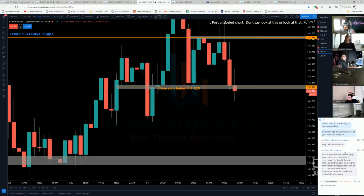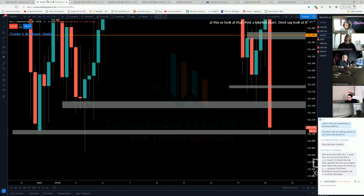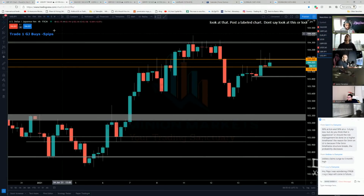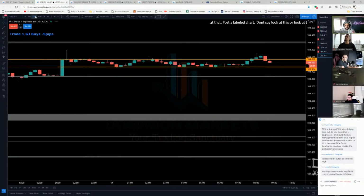50% at break even, 50% at minus 1.4 pip loss. Do you think that is aggressive? I think it's good. Or you think the risk management can be done on a higher time frame? The reason for 5 minute on UJ is because of the 5 minute structure breaks, the probability decreases. Yeah, if you were looking at USDJPY and you managed risk based on the 5 minute time frame, I think that was still pretty good.